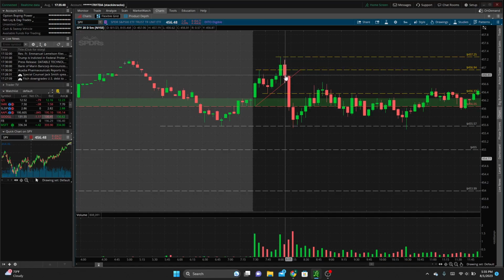I did set a stop loss right in this area, so we did close out pretty quickly, and I'm glad we did because we sold off really fast after that.